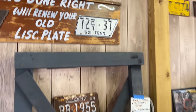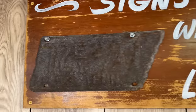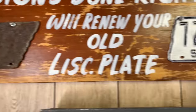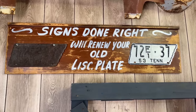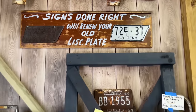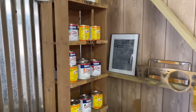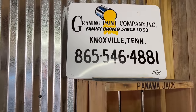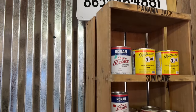And I also restore plates. Okay, so would it look like this? From that thing to this. Ah, okay. Signs done right. We'll renew your old license plate. Now we got some good people in Knoxville, Tennessee, that's helping us on some sign paint. And I believe they're going to help us pretty good.